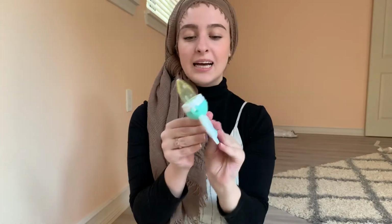So the first product I want to talk about is this little pacifier. It's not really a pacifier, but I forgot what the actual name of it is. It's just totally blanking from my mind.